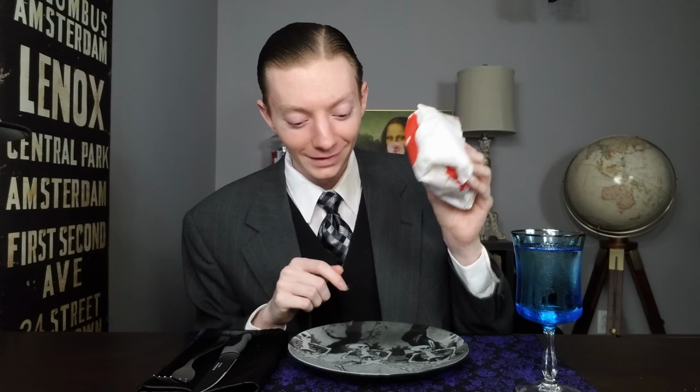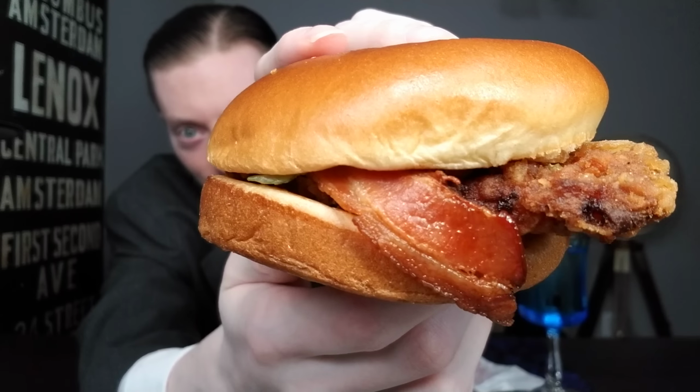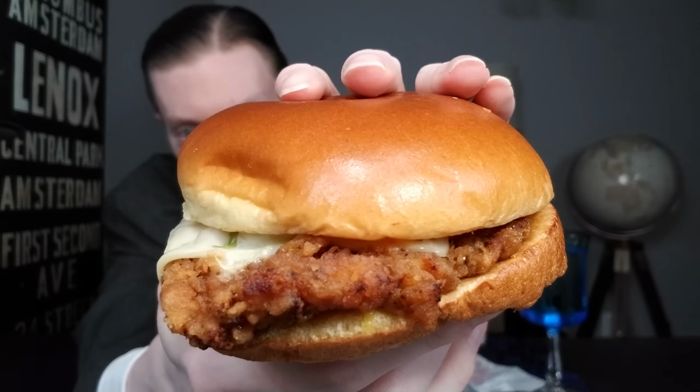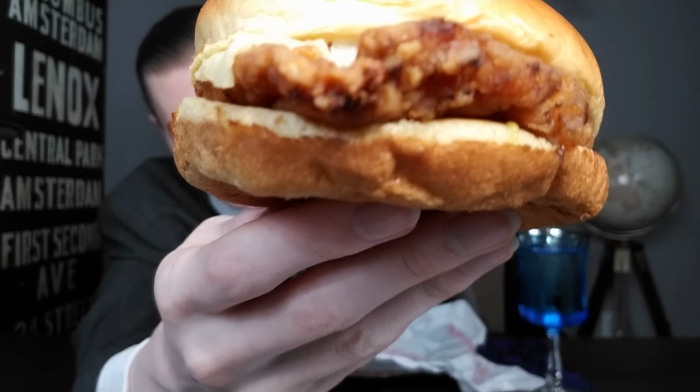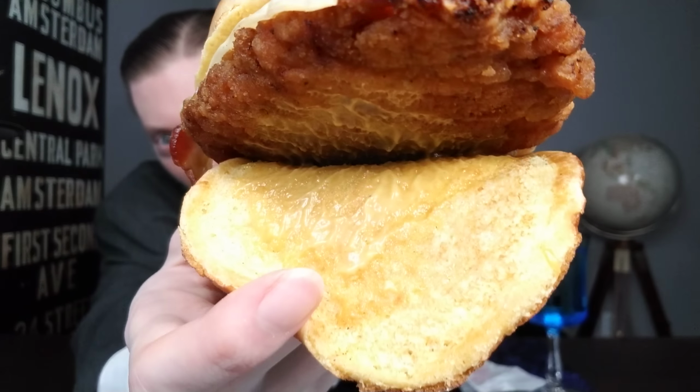All right. I'm just thinking back to how perplexing that first review was. I opened it up and it was just this tortilla in there. Okay. Thankfully, chicken sandwich indeed. And there it is. Bacon, chicken filet, and that's the potato bun. That's that Swiss cheese right there. Oh, that's the honey mustard on the bottom bun.